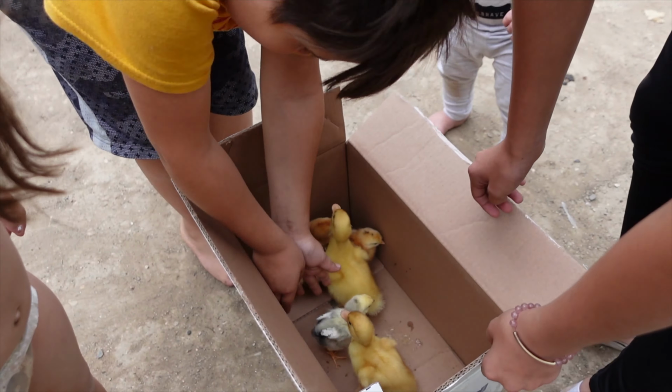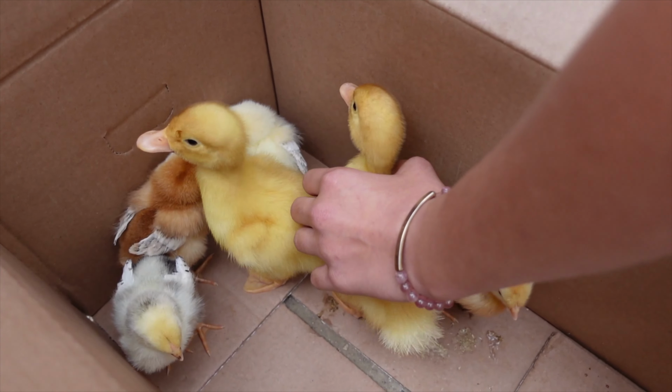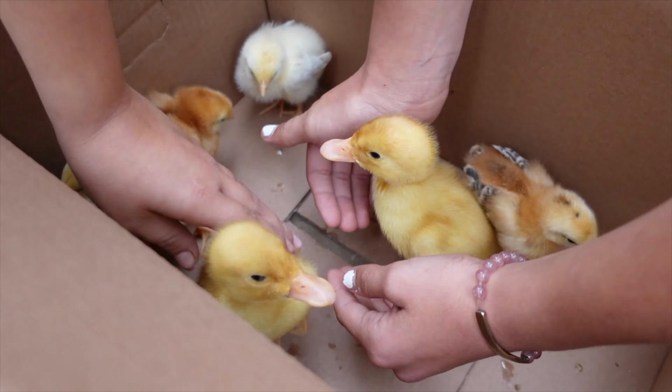I wanted to, but not on the dirt. Okay. Can I hold it? Poppy, I'll get one for you, okay? I'll get a ducky for you, okay? Little ducky, you're the one.